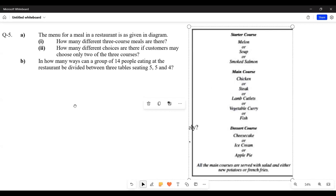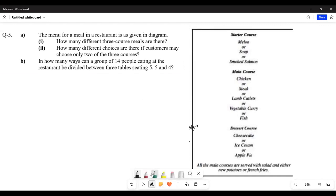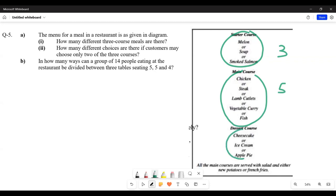Okay. Question 5. The menu for a meal in a restaurant is given in the diagram. How many different 3-course meals are there? Okay, so we have 3 possibilities for starters, 5 possibilities of main course and 3 possibilities of dessert. If we use the basic counting principle, starters can be selected in 3 ways, main course in 5 ways and desserts in 3 ways. So the total number of meals would be 3 times 5 times 3.